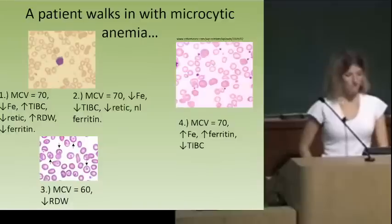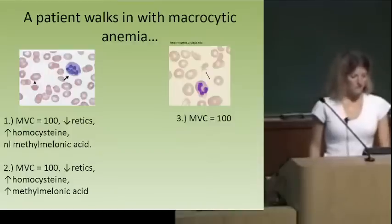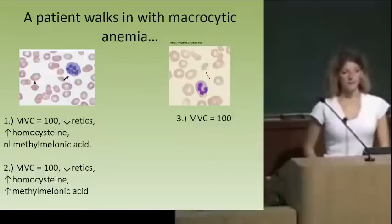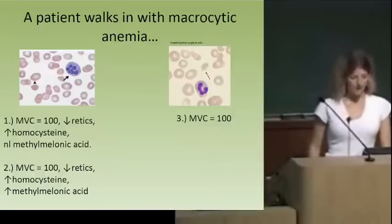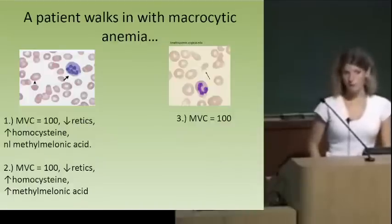Okay, so for macrocytic anemia, if you see one of these dudes, what's that? It's a hypersegmented neutrophil. So what if this is your vignette, high MCV, high homocysteine, but normal methylmalonic acid? That's folate. What's up, step 1? Okay, so that's folate. What if both homocysteine and methylmalonic acid are high? That's B12, and they might give you neurologic symptoms also.